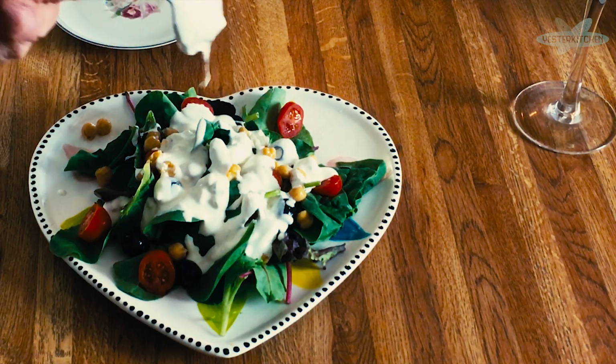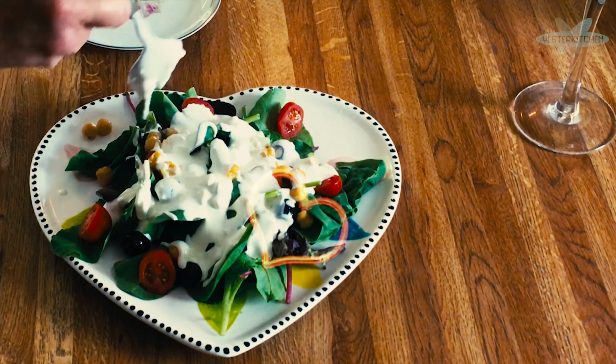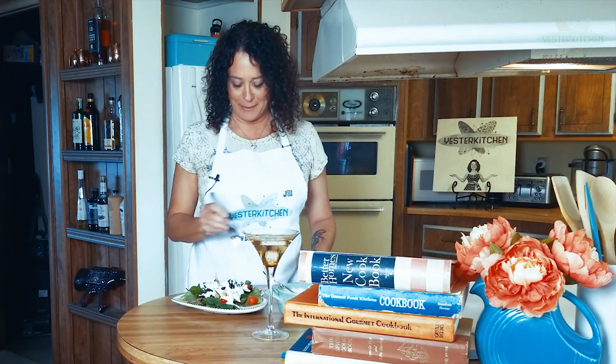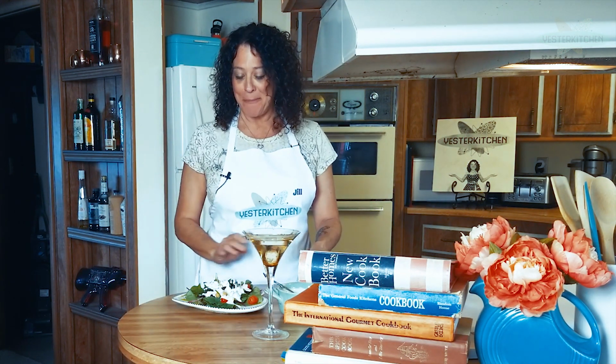I'm just going to paint my salad with this Bob's copycat blue cheese dressing. And there it is. How gorgeous is that? Of course I'm going to eat it. 1 tomato, 1 blue cheese. It's it. It's absolutely it.